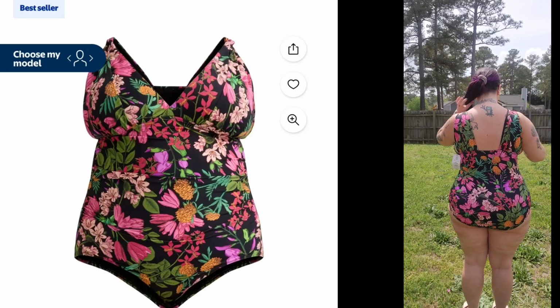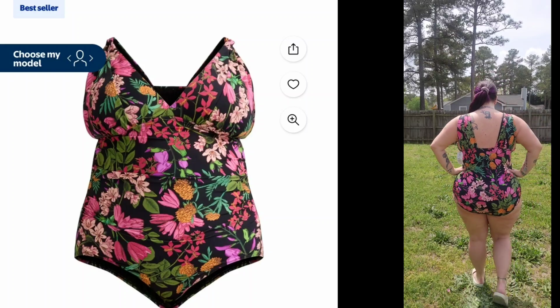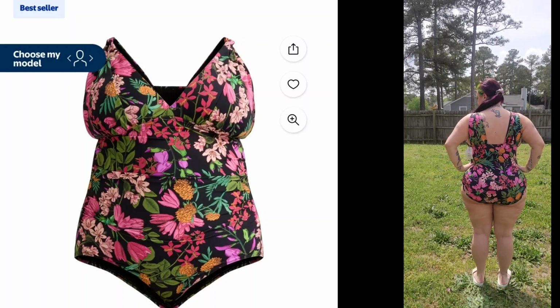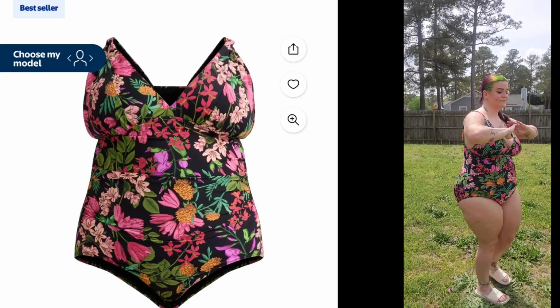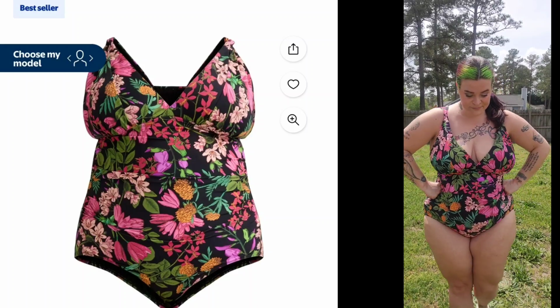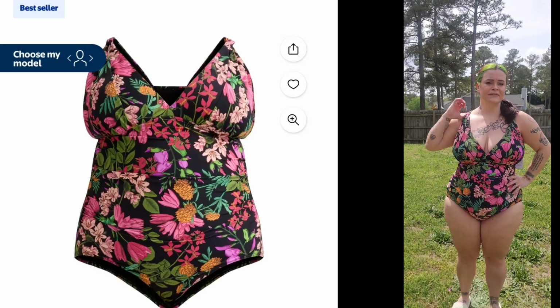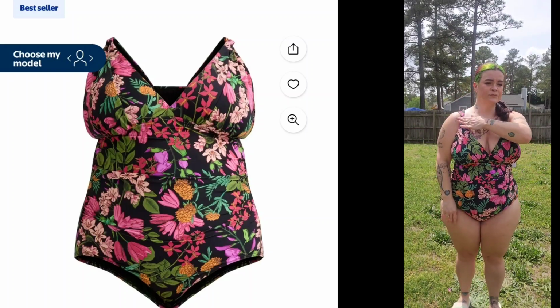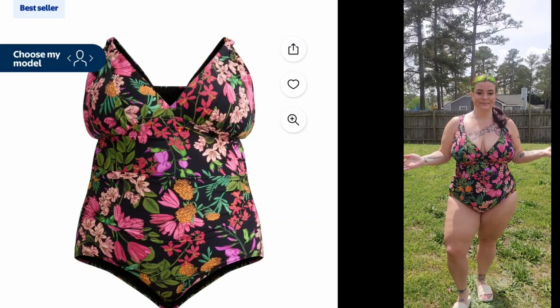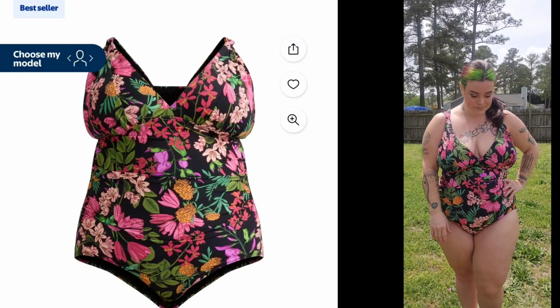This one is a size 2X. I loved this one so much, you guys. I think it's so incredibly beautiful, so flattering. Again, kind of that same vibe for me, having a little bit of ruching, having a little bit more support. I like it being a little bit lower. You can see it was really pulling on my shoulders though. And I was very uncomfortable in the crotch region because it is a little bit shorter in the torso. That is the only issue I had with this one.